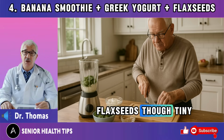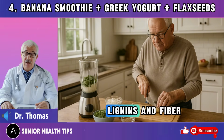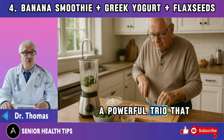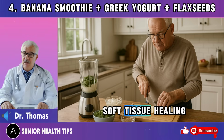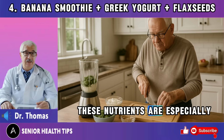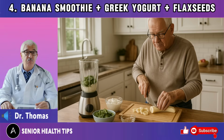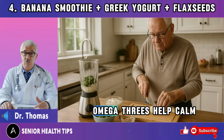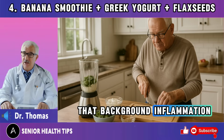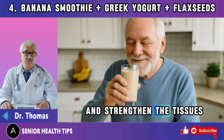Flax seeds, though tiny, are full of omega-3 fatty acids, lignans, and fiber, a powerful trio that fights inflammation, balances hormones, and supports soft tissue healing. These nutrients are especially helpful for seniors who suffer from invisible pain around their joints and muscles, aches that come and go but never truly leave. Omega 3s help calm that background inflammation, giving collagen the space it needs to repair and strengthen the tissues that support your mobility.